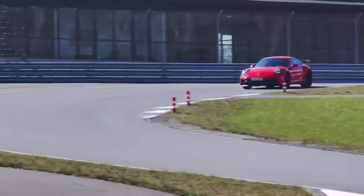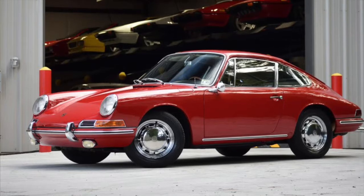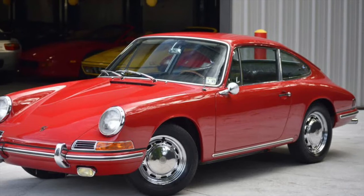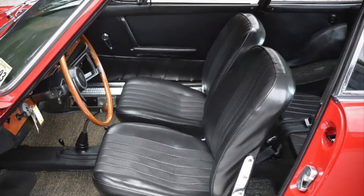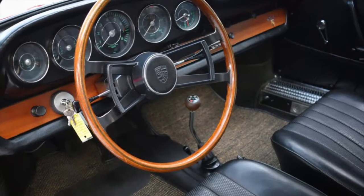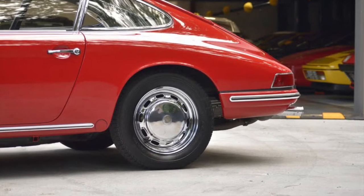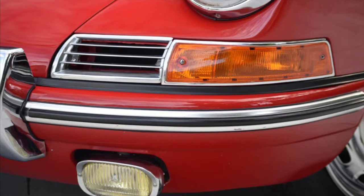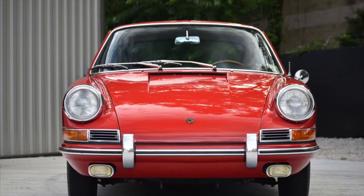And back then, you only had one engine option, and that was a 2-liter flat 6 that only made 130 horsepower. That's right. The legendary first Porsche 911 only had 130 horsepower and a top speed of 120 miles per hour. Slow by today's standards, even slow by those standards. But Porsche did promise that there would be a 190 horsepower variant, which came about 3 years later.